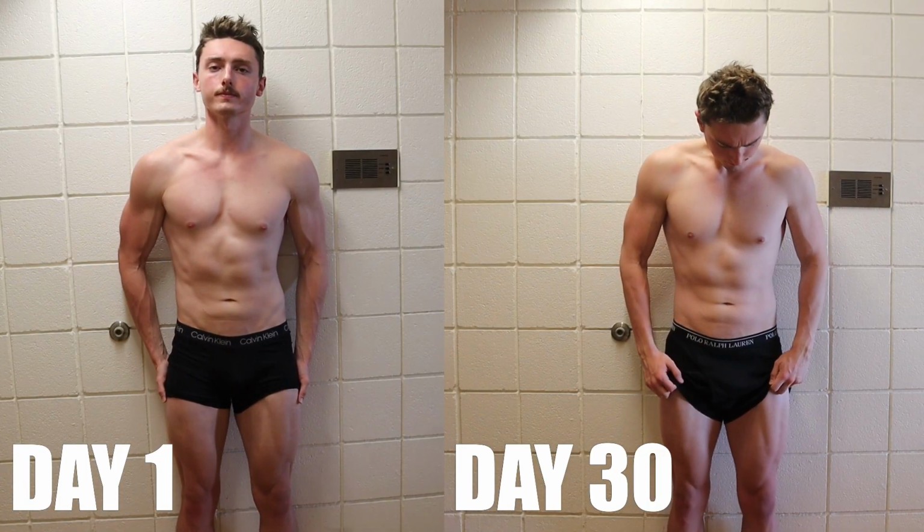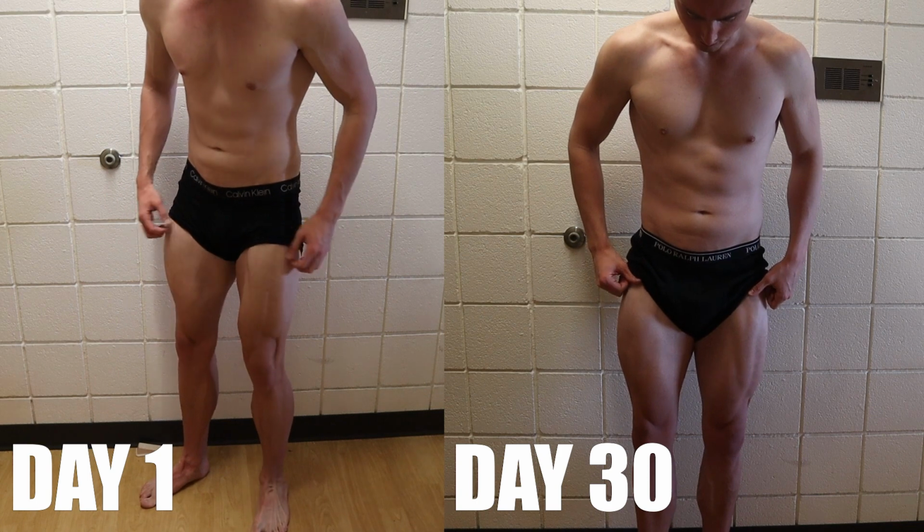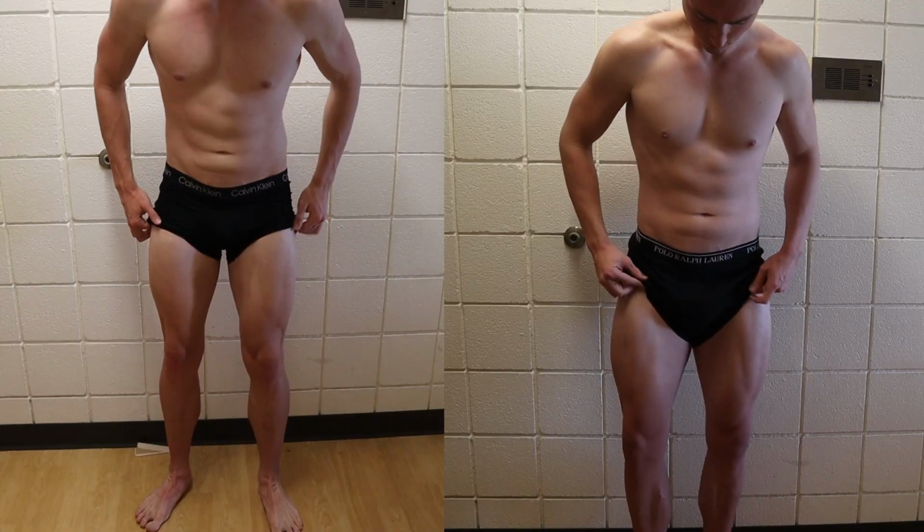Then we got the legs. So the first shot, not really that big of a difference. I feel like this just isn't a good angle. So that's why I actually tilted the camera both times, luckily, so you guys get a better angle. And I definitely think that you can see a lot of leg development, which did translate into my strength progress. You can just see much more striations.